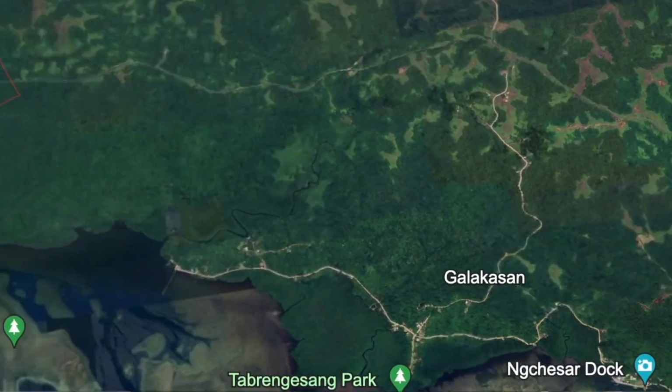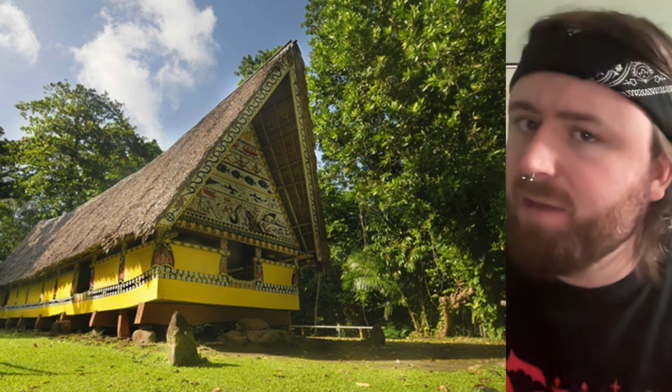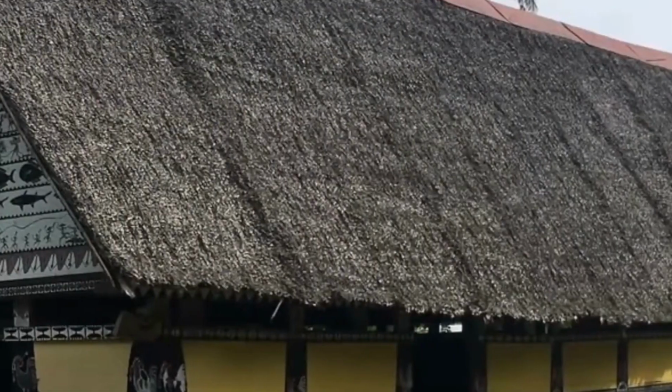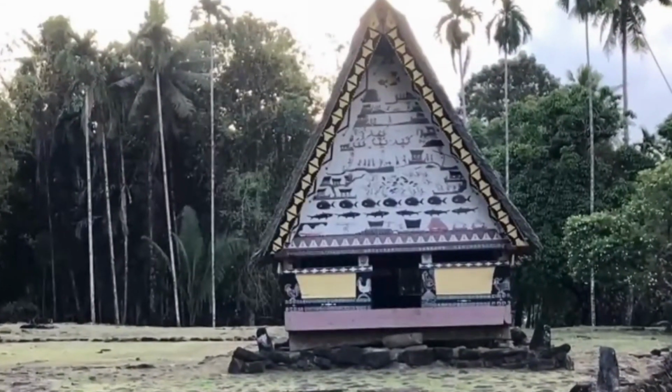The state that this runs from is one of the larger ones, and the second most populous one, known as Airai. It's got the Palau National Airport, the U.S. Embassy, and of course some of the nation's most important roads. The Airai Bai, a bai being a traditional men's meeting house, can be found here, which is over 100 years old. It's built on a stone platform, being made out of wood and thatch.